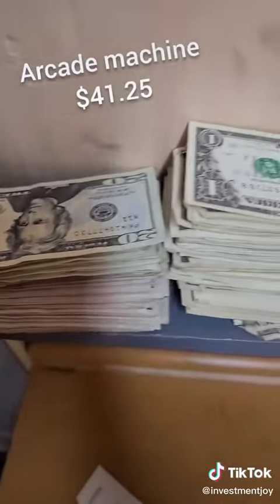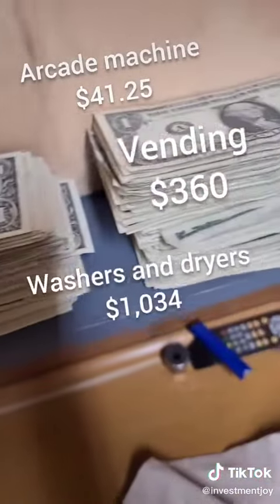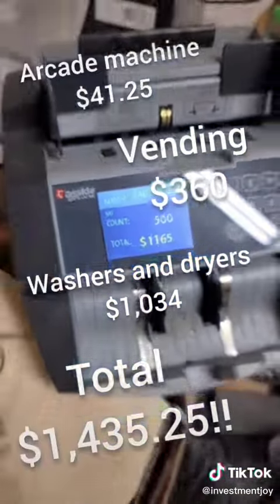Wow, 1165. So the arcade machine made a little over 41, vending 360, washers, dryers a little over 1,000, 1435.